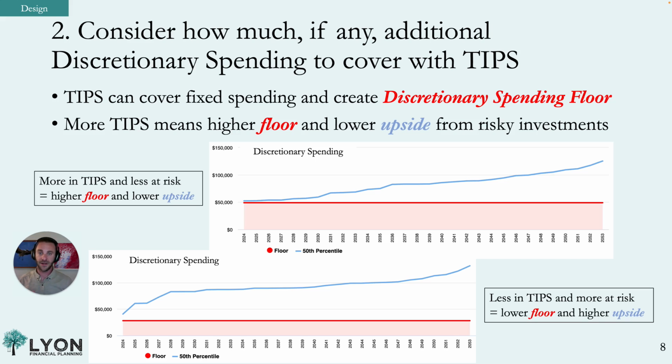The trade-off here is that the more I put into TIPS, the higher would be my discretionary spending floor. That's the red line. I'll show you some actual numbers when I pull up the software. So if I put relatively more into TIPS, I can lock in a higher discretionary spending floor, versus here, if I put less into TIPS, my discretionary spending floor may be lower. So maybe here it's $50,000 versus about $30,000 or so.